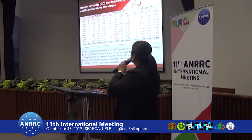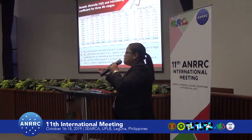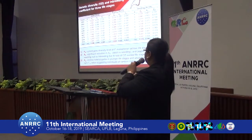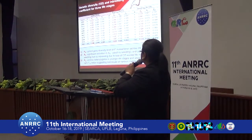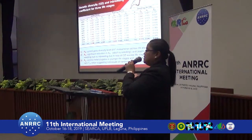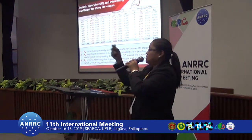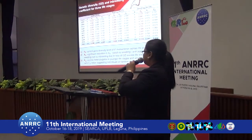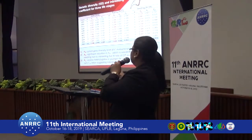From the South Coast in Mount Makiling, we sampled adults, saplings and seedlings, to really tell at which particular stage of the life cycle of a plant there is diminishing or increasing diversity. We found out that there's a significant reduction in diversity from adults to saplings and then to the seedling stages, although we could confirm that there's no inbreeding, the genetic risk of inbreeding in natural populations. So we confirmed that the Parashorea malaanonan in Mount Makiling has no inbreeding.